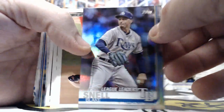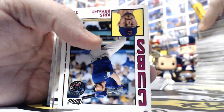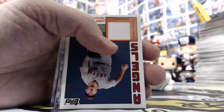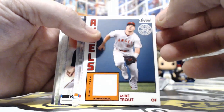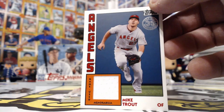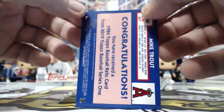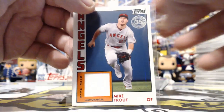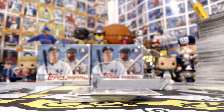Blake Snell, rainbow foil. All right, the iconic Strasburg card, reprint. Chris Bryant, '84. And behind that, all right, Mike Trout relic. That's a good name. Game-used memorabilia, 1984 style. Congrats to the Angels. Stand firm, 777. Got the same back as '84, also the same color scheme. That's a nice card, man, for a plain white relic. Some of the top years have a very boring looking relic. These are nice, though. Like 2015 relics, they all look the same. I don't know, just looked real boring.